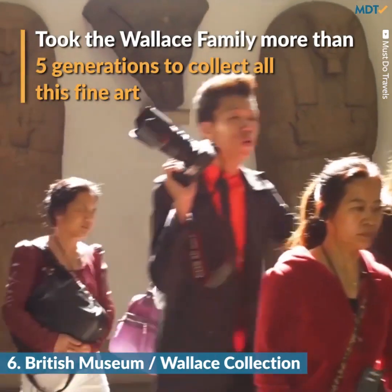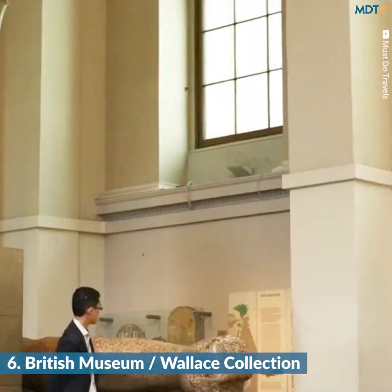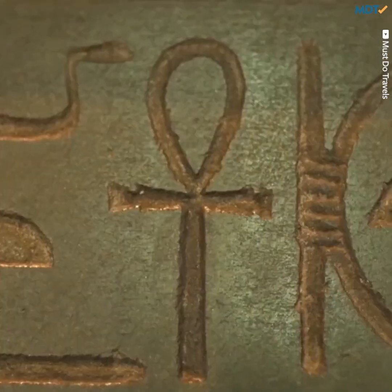It actually took the Wallace family more than 5 generations to amass this impressive collection of fine art, but the family so proudly displays it today to the public completely free of admission charges.